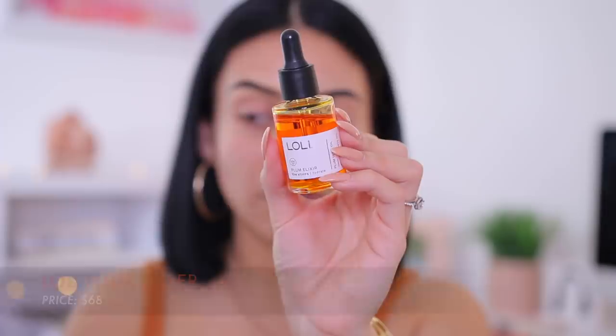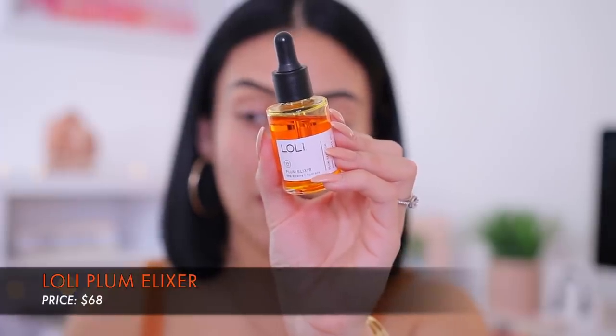So I'm actually going to start off with some skincare really quick, just because I wanted to have enough time to really absorb into my skin, because you guys know I always do my eyes first. So this is the Lolly Plum Elixir. It's a plum seed oil, and you can actually get skincare on Sempered's website as well, which is really cool. It's a good addition. And just drip it down my face. It smells really good.